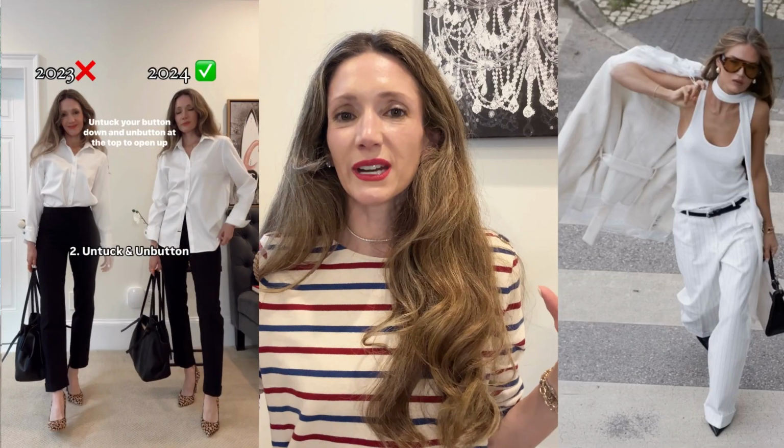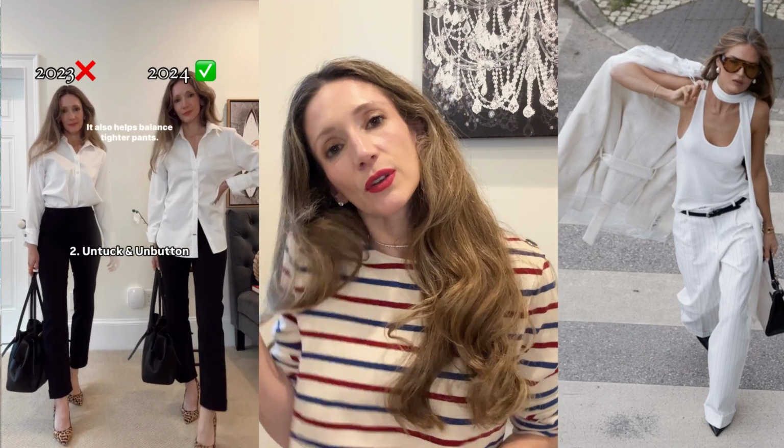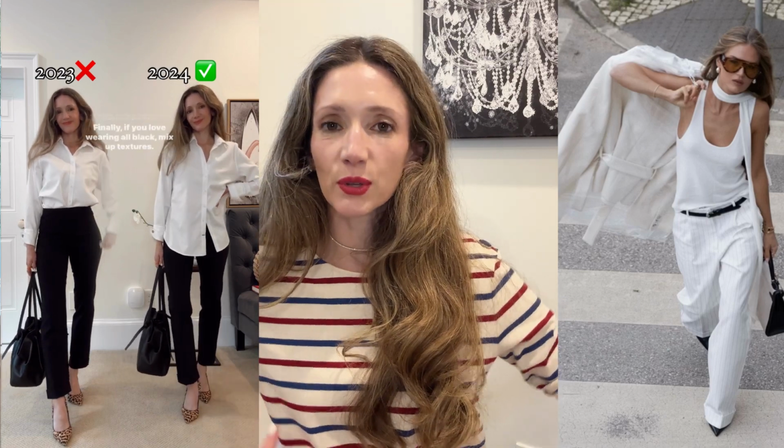So one extreme is a more form-fitting pants that shows off your legs, and the other one is more like a flowy type of languid trouser. And so if you're gonna do this side, then it really helps balance out the outfit if you have it a little bit bigger and a little bit more fluid as well.